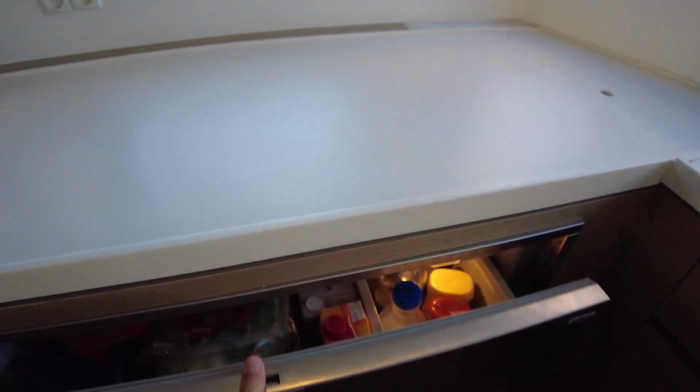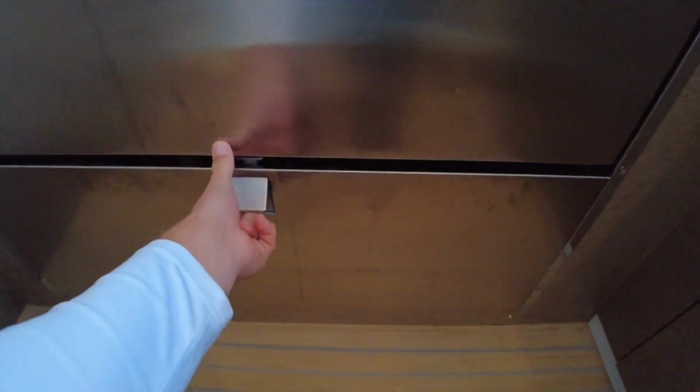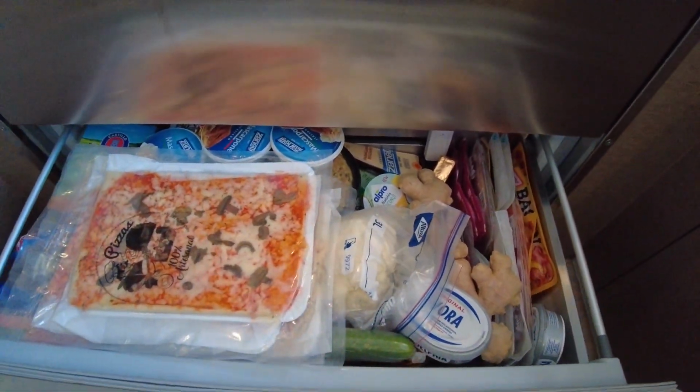So you would find a lot of cheese, prosciutto, salami. There's some chickens, a little bit of pizza, spread, ginger, broccoli, yogurt. So pretty well stocked. And then opening these drawers, you would find much more.